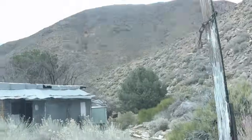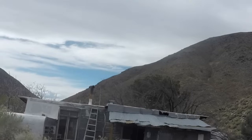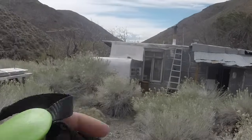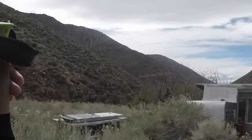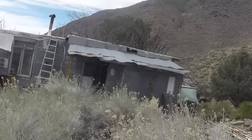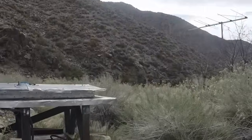I can't impress upon you guys how friggin' remote this cabin is. You're either facing 6-7 miles of bushwhacking down that way to Ballarat, or you're facing that long road we just went up and around and hiked down. I mean, you're not gonna get any Jehovah's Witnesses out here, let me tell you. Okay, now let's check out the main cabin.